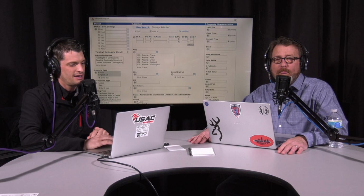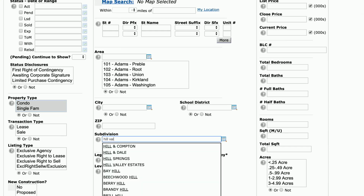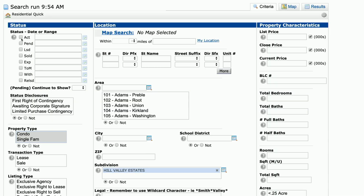All right, so let's take a look at it. We're going to look at homes in just that community, Hill Valley Estates, so I'm going to pull that up here. And I'm going to look at not just what's on the market today. We're going to look at what's active, what's pending, and more importantly, what has sold in the last 6 months.